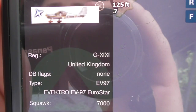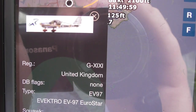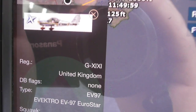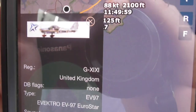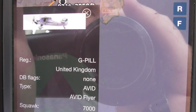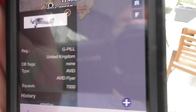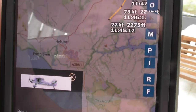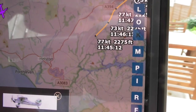With that registration, G-XIXI, we've seen that one a couple of times this year anyway. And with the Jabiru one, we haven't seen for a while anyway. As you can see, both of them took off from RNAS Culdrose today apparently.